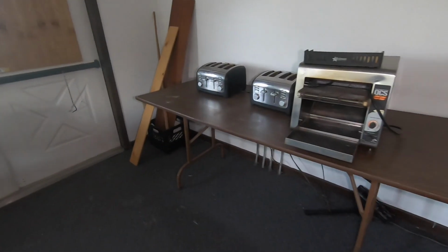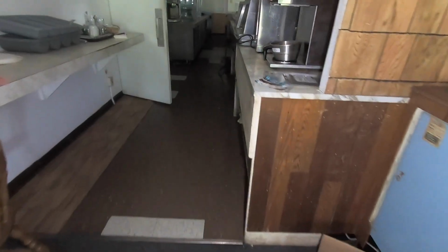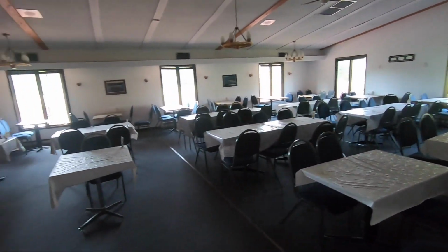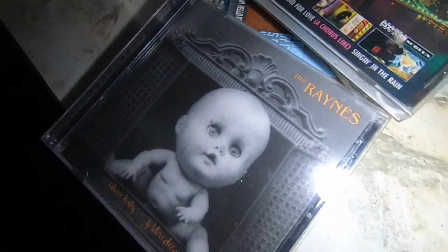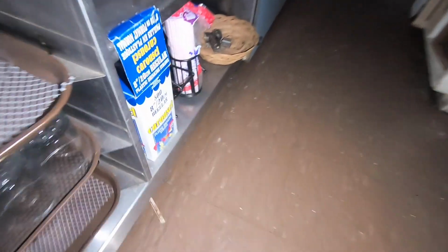Here's where you get your toast ready, guys. Here's the toast station. Right, we'll head back here behind the serving area. What we got here? Best of Broadway. Bunch of drink menus there. Straws.